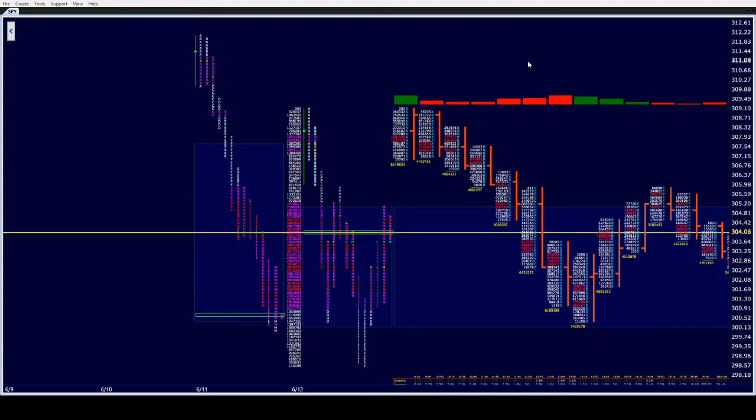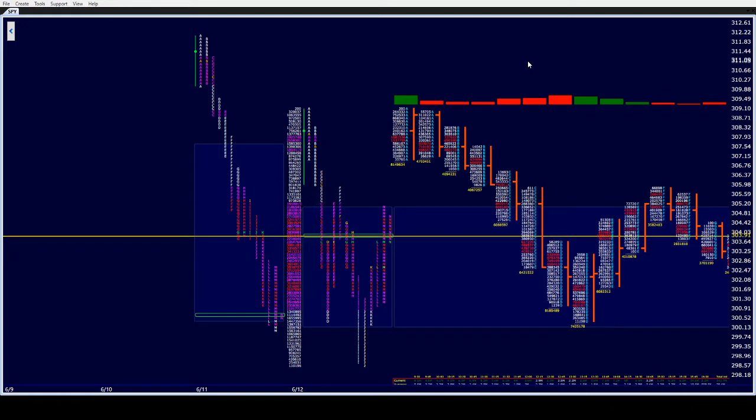We're looking at the last 2 days of the SPY ETF's market profile here on Window Trader. And I guess the big question today is who won? After a tremendous down day yesterday, we got consolidation, which was firmly expected.